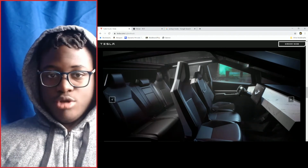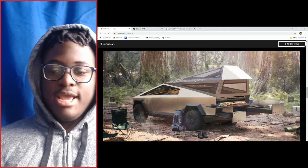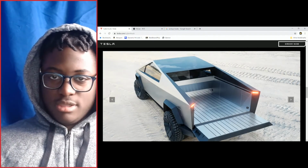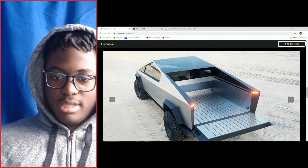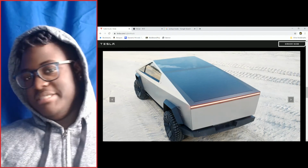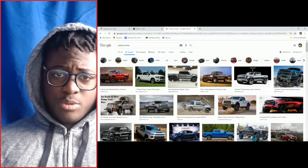No after kit, no nothing. You pick up the truck from the delivery center, and you can lock up 100 cubic feet of stuff between the frunk and the truck. Like, you're not gonna get that anywhere else. I can lay down in the back of this bed, easy. So I'm excited for 2021.